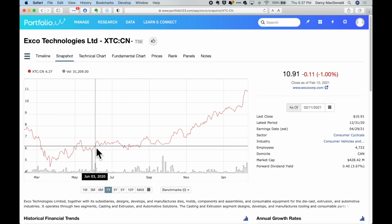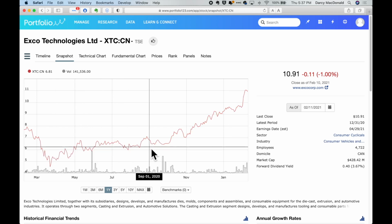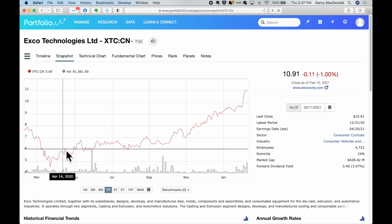If you had managed to buy in back here, either during the crash or shortly afterwards, you were going to get a higher yield. I think back then you would have gotten up above 5, 6, 7% type of thing, which would have been a really awesome deal for a solid company like this, right? That definitely was a once in a generation opportunity to snap up some quality companies at bargain basement prices.